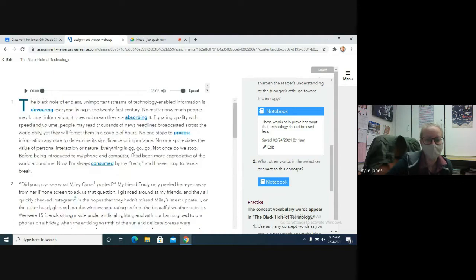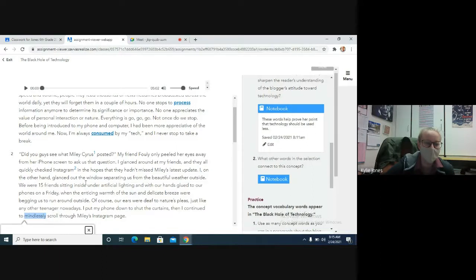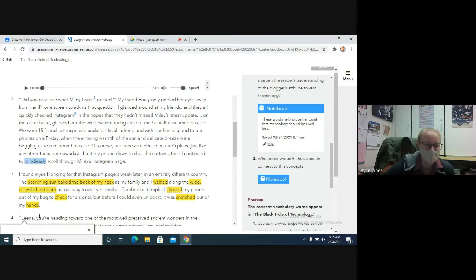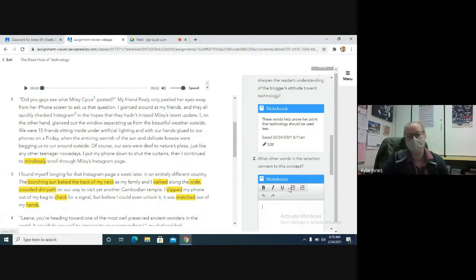Everybody want to give me a word that they have? All right, Fallon put one in the chat already. Mindlessly in paragraph 2. The bottom or the top of the paragraph. There it is. Okay, found it. So mindlessly is a good word. They're mindlessly doing it.